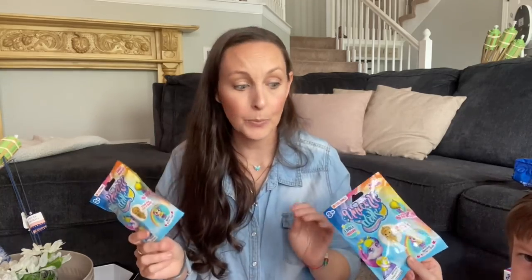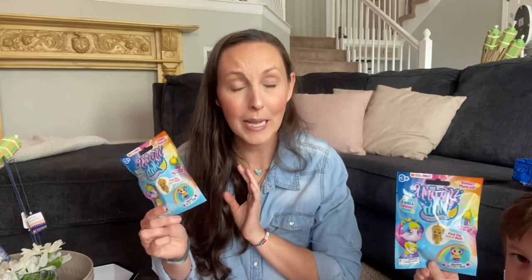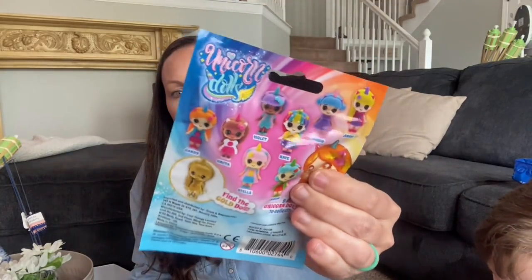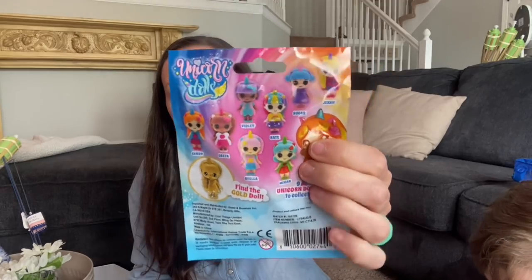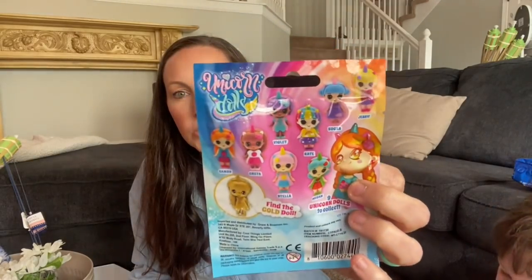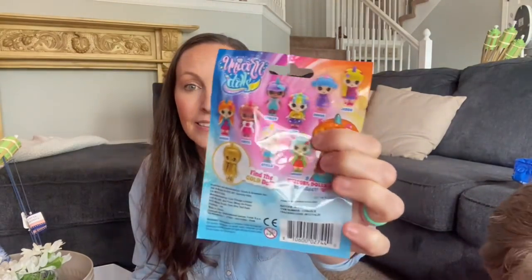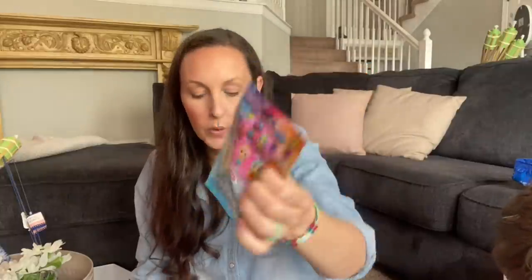When you find things like these, stock up on them, because surprisingly, even though they're small and tiny, they are expensive. They could be up to like $5 or more at Walmart. So when you see them, and they're so cute, look at all the different characters that you can get. Everly did open one and she got Kate, which is the rainbow one.